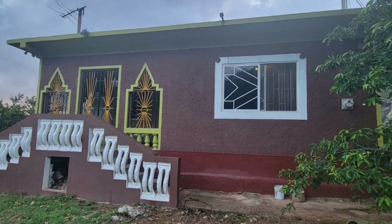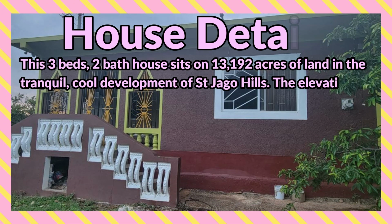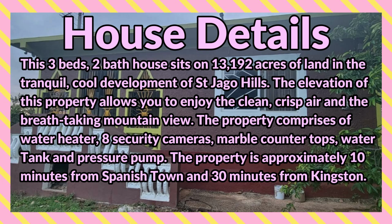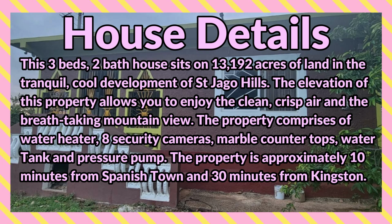Today guys, I'm bringing you this 3-bedroom 2-bathroom house for sale at St Jago Crescent, Spanish Town, St Catherine. This 3-bedroom 2-bathroom house sits on 13,192 acres of land in the tranquil cool development of St Jago Hills. The elevation of this property allows you to enjoy the clean crisp air and the breathtaking mountain view.